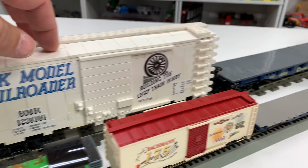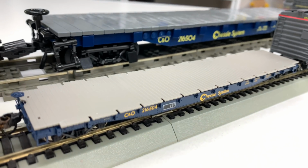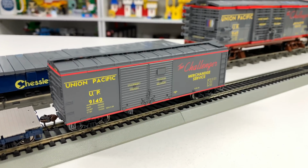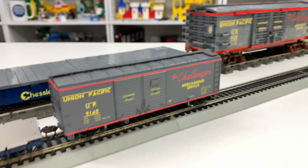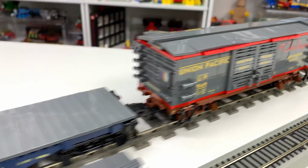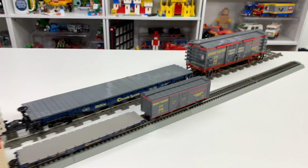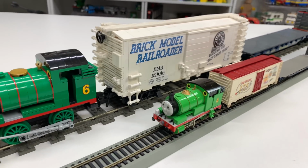So these are both PS1s. I love this flat car, the Chessie C&O. This one actually has the same road number as that one. And then, of course, a reefer. It's a reefer. I don't know why I like saying that. It's Union Pacific 9140 Challenger. We got the 9149 Challenger that Brick Model Railroader. So those three cars there are Brick Model Railroader, Melbourne, the Australian guy, and then H2O2. I did the same thing on the other video, but you can see more about that on Trains Are Fun.